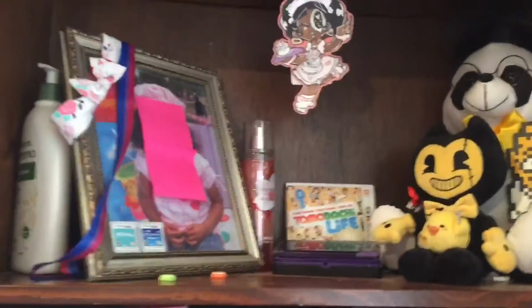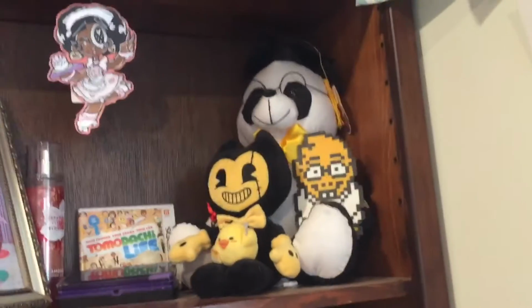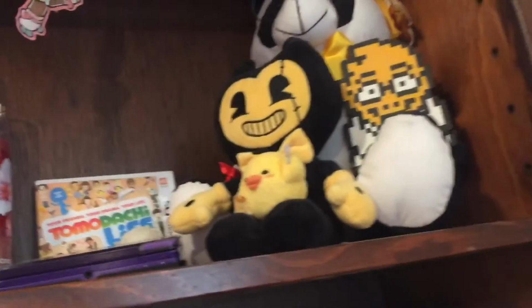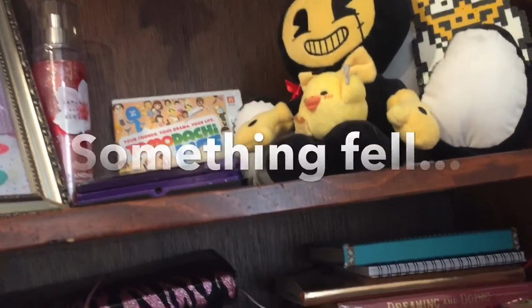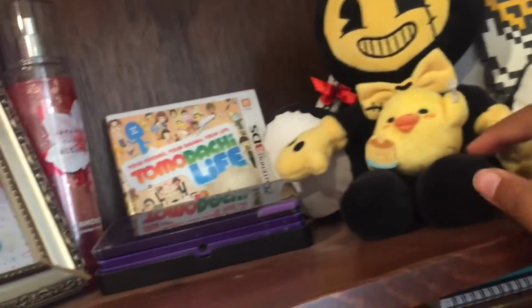And then up here is the real shrine, the real gem of the room. This is my shrine. I covered up that baby photo of myself. I have some plushies over here. I have this Alfie's bead thing or whatever. I bought it in 2017, and it's been there since. And I got a Bendy plush, and then I have this duck plush over here. I can't believe this was $8. Are you kidding me?